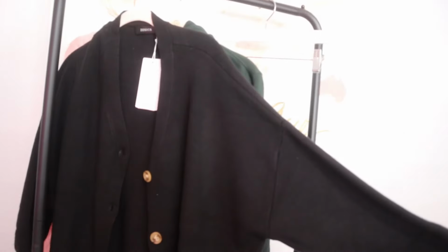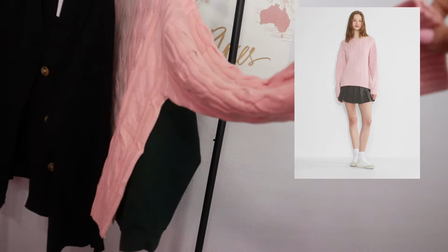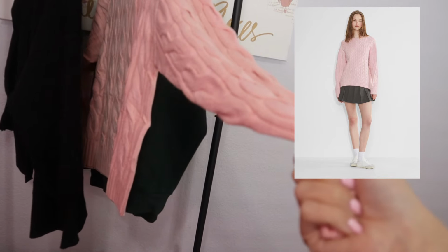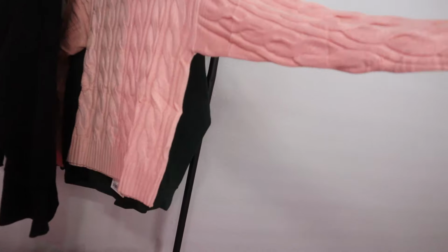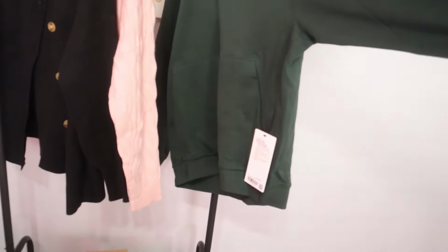I got a couple of sweaters from Amazon for fall. I love this grandpa sweater kind of look. To me, this actually is a dupe for an Aritzia sweater that's out right now. I saw an influencer posting an Aritzia haul. She had a sweater just like that, which was like 3 times the price. I'm obsessed with this color green for fall.